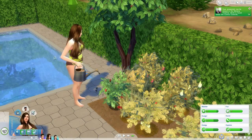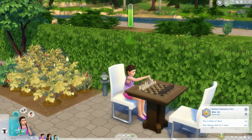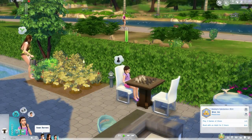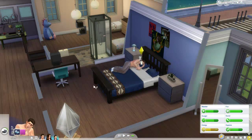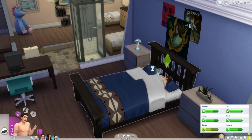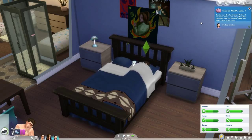Yes. All right. So she's just playing a game of chess. And she still needs to read with an adult for 2 hours. We will hopefully get around to doing that. But Sean is taking a nap because he is so tired. And I do want to still make this a family day. So hopefully he can rest up. Go to sleep because it's faster. Hopefully he can rest up fast enough so that we have enough energy to go out to the park and just have a nice day.